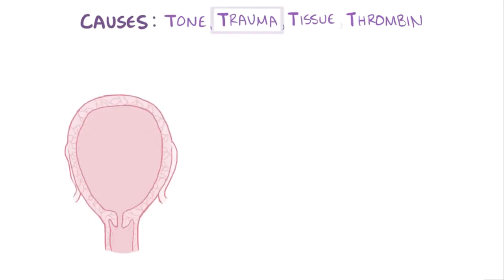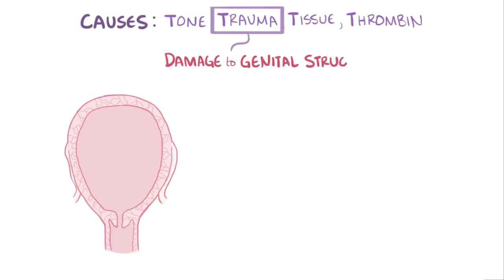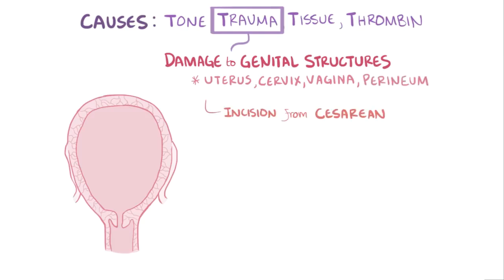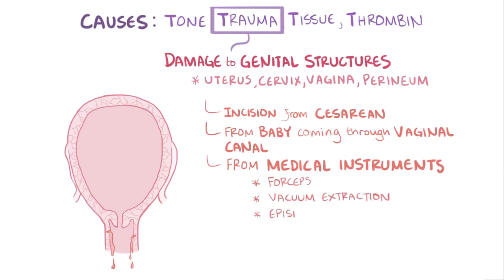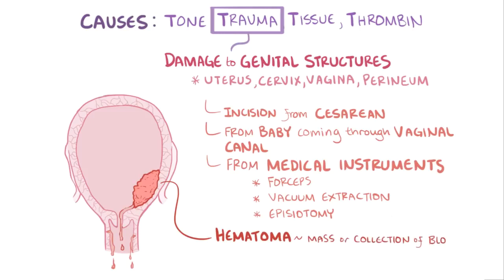Alright, the next T, trauma, refers to damage to any of the genital structures: the uterus, cervix, vagina, and perineum. This can include the incision from a cesarean delivery, incidental trauma from a baby coming through the vaginal canal, or trauma from instruments used in delivery. For example, the use of forceps, vacuum extraction, or an episiotomy, a small cut used to enlarge the vaginal opening, which can also cause unintended bleeding. Sometimes that bleeding's in a concealed location, and a hematoma can form, which is a mass or collection of blood, and go unnoticed for hours after delivery.